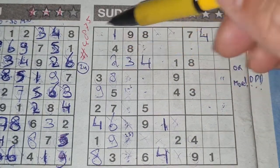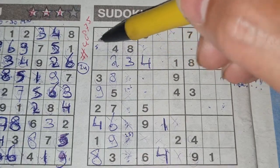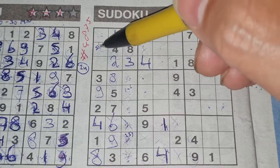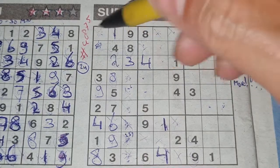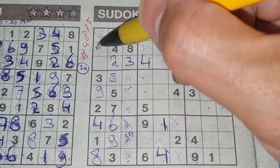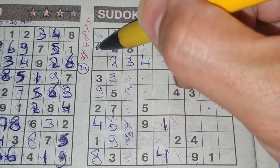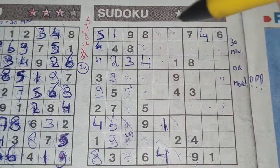Those 3 missing numbers in this big square are the numbers 1, 2, 3, 4, 5 is missing, 6 is missing, and the 7 is missing. 5, 6, 7. And look, we have a 6 and a 7 in this row, first row. So no 6 and a 7 in this box. The 6 and the 7 goes in those 2 boxes. So 1 digit left in this big square for number 5.